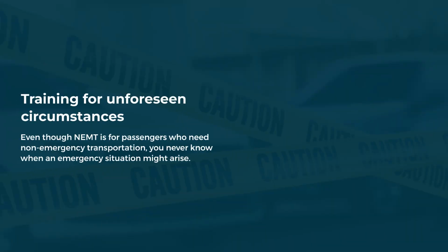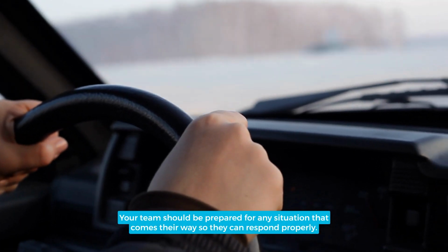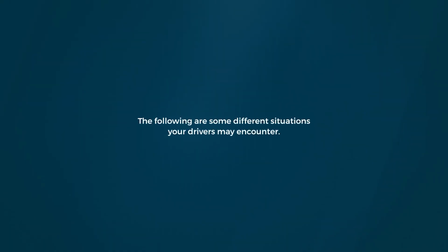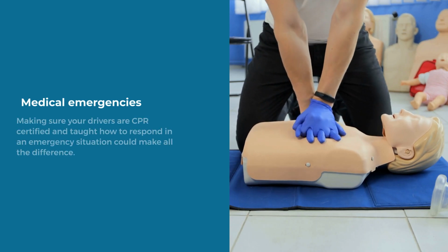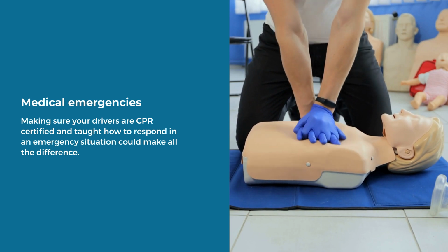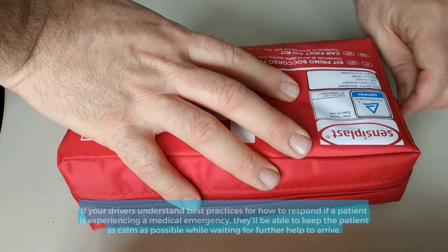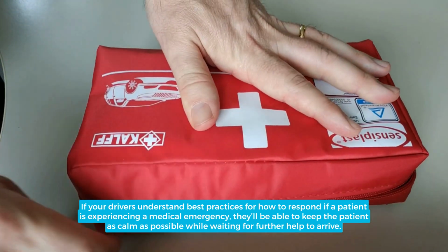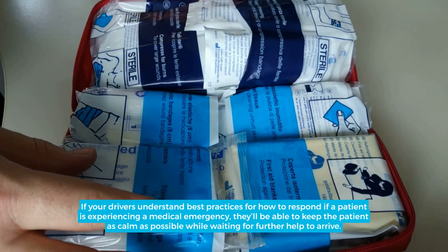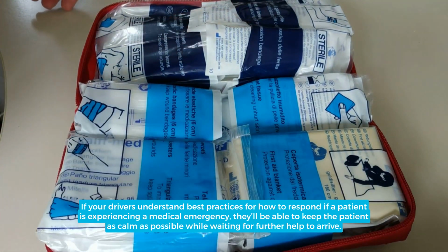Training for unforeseen circumstances. Even though NEMT is for passengers who need non-emergency transportation, you never know when an emergency situation might arise. Your team should be prepared for any situation that comes their way so they can respond properly. The following are some different situations your drivers may encounter. Medical emergencies. Making sure your drivers are CPR certified and taught how to respond in an emergency situation could make all the difference. If your drivers understand best practices for how to respond if a patient is experiencing a medical emergency, they'll be able to keep the patient as calm as possible while waiting for further help to arrive.